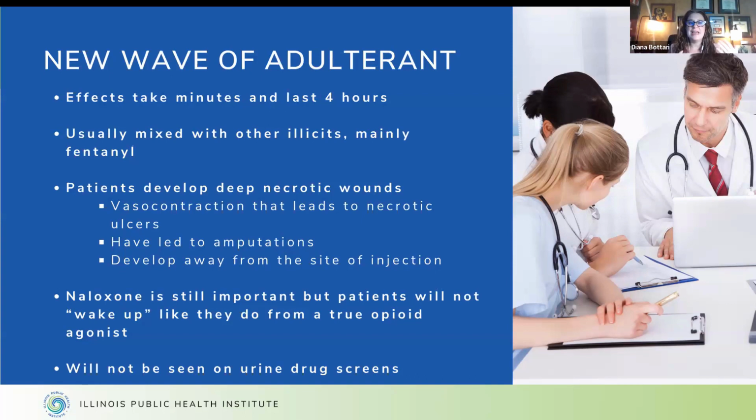And people have needed to have amputations. It causes vasoconstriction in the limbs, because remember, this is an alpha-2 agonist, right? So there's no blood flow, which is what causes these big necrotic ulcers. Naloxone is still going to be important here. Now, you're not going to see the traditional, oh, I gave naloxone, they woke up, so therefore it was an opioid overdose.